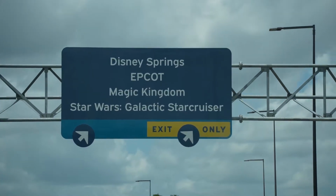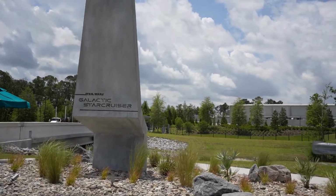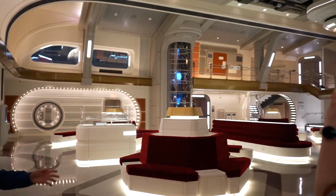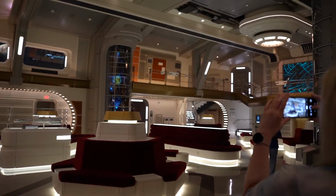Before diving into the questions, let me explain a little bit about what the Star Wars Galactic Starcruiser is. The Star Wars Galactic Starcruiser is located near Hollywood Studios at Walt Disney World, and it's the first Star Wars-themed hotel on property. But Starcruiser is so much more than just a Star Wars-themed hotel.